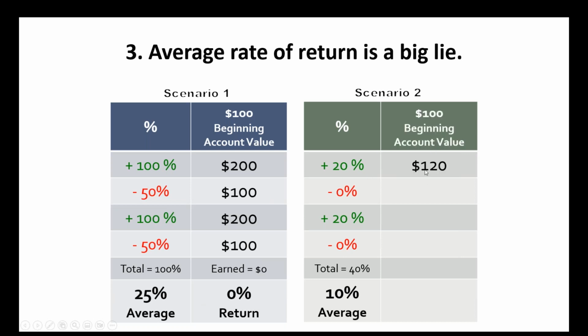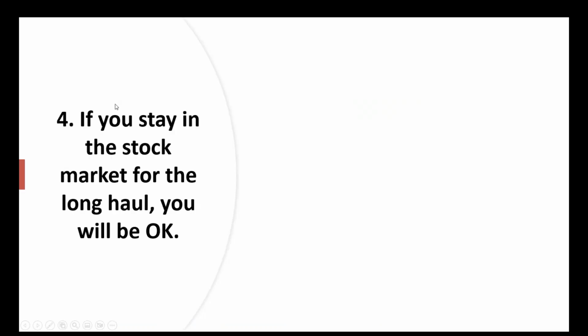Over here, start with 100, you go up to 120, lose nothing, 144, lose nothing. So you made $44. Average return is 11%. How many of your clients would understand this? How many of your prospects would understand this? Is this explained by their current advisor? How many of your competitors use the term average rate of return? All of them do. Would your clients or prospects be surprised at this?